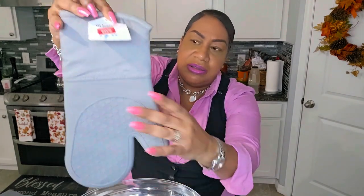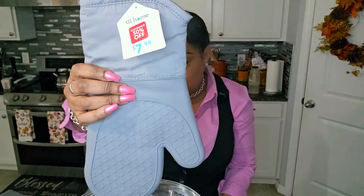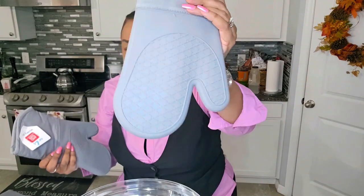Okay, and we did get some mittens, grill mittens. Look at that. These are nice when you have the plastic cushion right here. And they were 50% off. It was $7.99, so it was 50% off for that. And he got two of them.